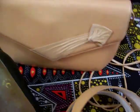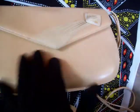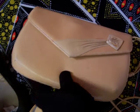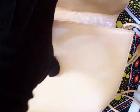And to end my video, I love 1980s clutches or purses that basically you can use as clutches, because when you are wearing something very, very elegant, you need a clutch. But not only that, you need a very elegant clutch from the house of Bali.